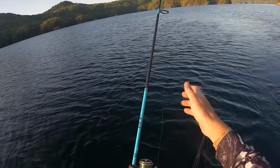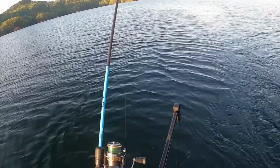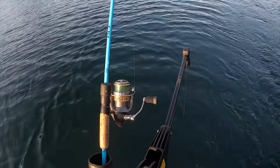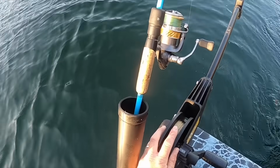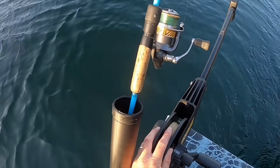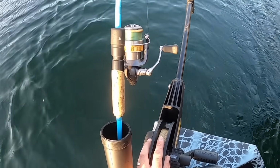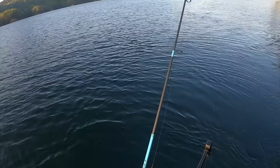All right, we have our drag set loose. Now we're gonna drop this weight down with our line. Nice and easy like that. And I'm watching this ticker here. We're at 15 feet. Keep going down, down, down. 30, right there. That's where we're gonna set it.